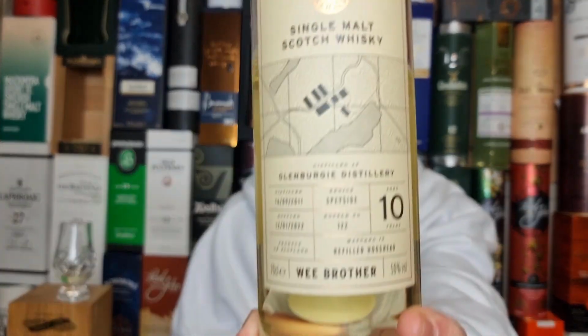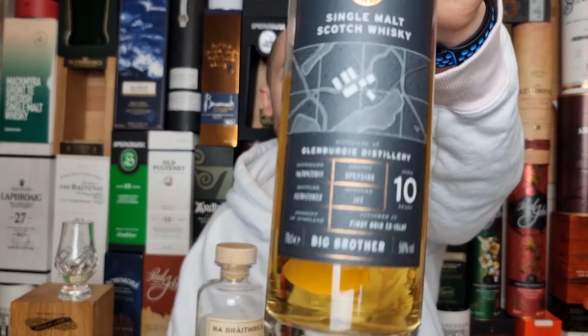Hey, how's it going? And welcome to Whisky Wins with me, Stuart. Today we've got an independently bottled Glenburgie from Na Braithrean, which is Gaelic for the brothers. I believe two brothers created this brand, and they release whiskies in quite an interesting way. They do a Wee Brother and a Big Brother bottling series every outturn, and the Wee Brother's always bourbon, so you get the distillery's characteristics across.